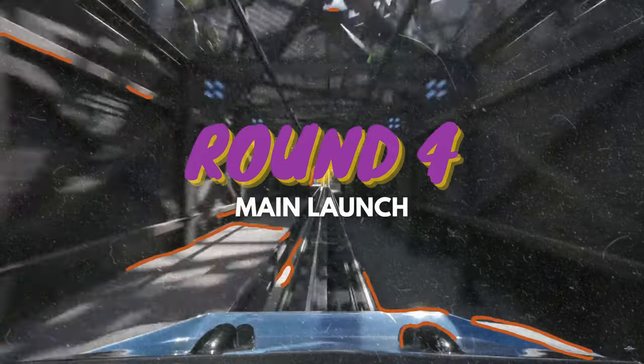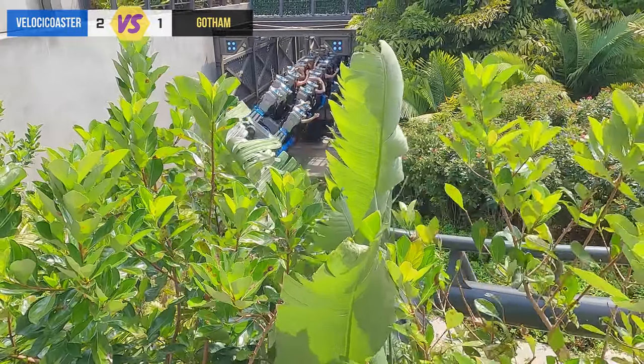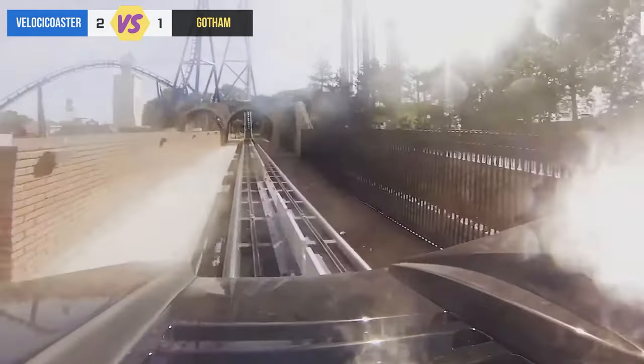Round 4, the main launch. While Velocicoaster features two launches and Gotham City Escape has three, it's the second launch on both roller coasters where the ride hits its top speed, and what I consider to be the main launch of the ride.